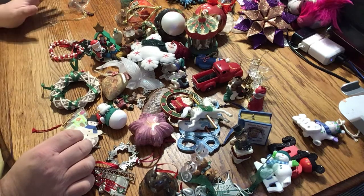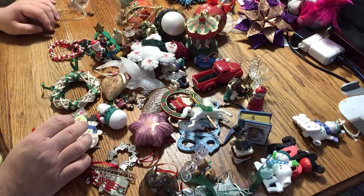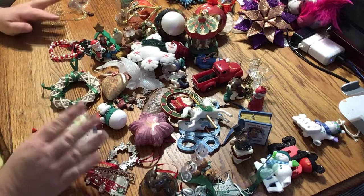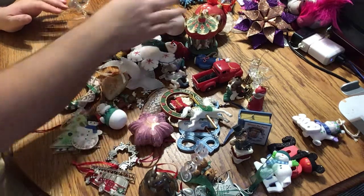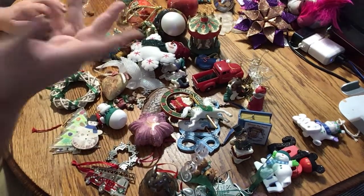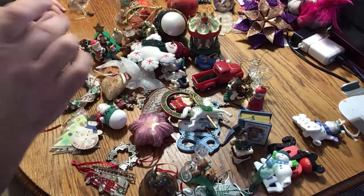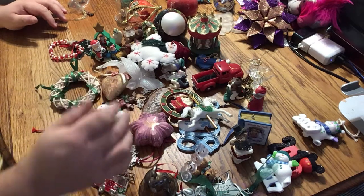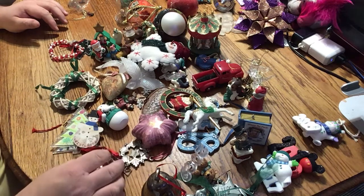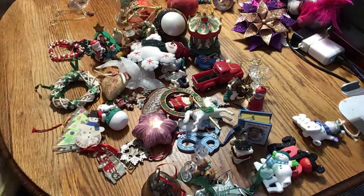Let's see. I have 2 birth ornaments. One is a round ball like this, and I think it has a little picture of the baby, and you actually peel off a sticker and put the year they were born. I'm surprised it's not up here with everything else. Again, it's unfortunately probably in the basement. I'm going to have to look for that. I can't believe I never brought it up, but this was another one.